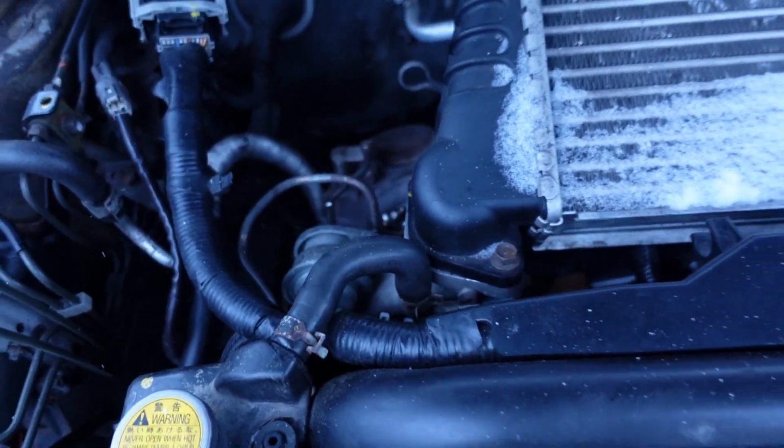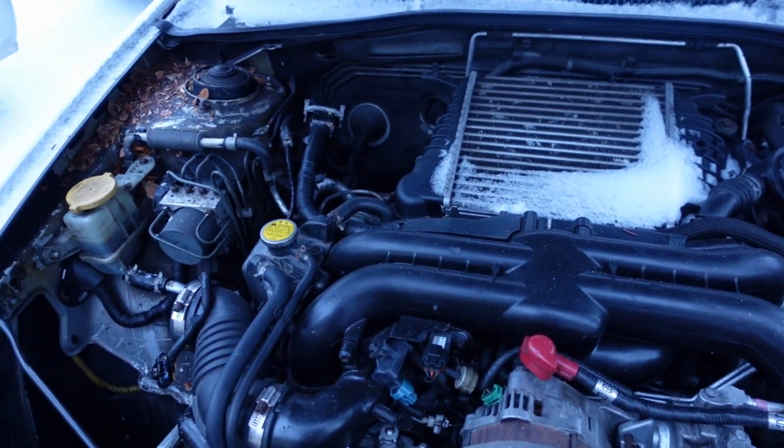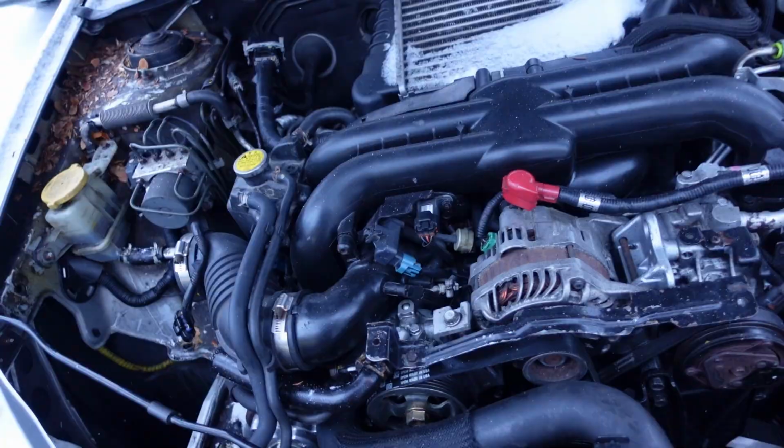Under here, I know the turbo. It's a VF52, so that I'm going to keep. That is eventually going to be going into that girl. I think that's the only really cool thing.